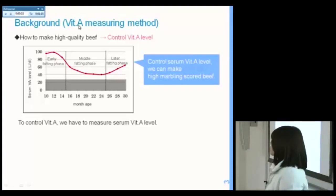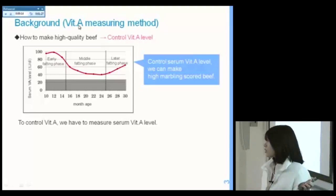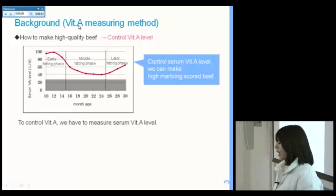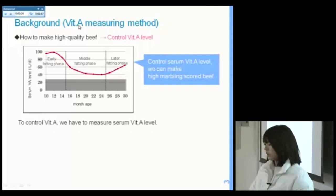Then what should we do to make high quality beef, high marbling scored beef? The best way is to control vitamin A level like that. Look at the graph. This graph shows the ideal vitamin A level shift. Different fattening phases need different vitamin A levels. By controlling vitamin A like that, we can produce high marbling scored beef. But in order to do that, we have to monitor serum vitamin A level constantly.